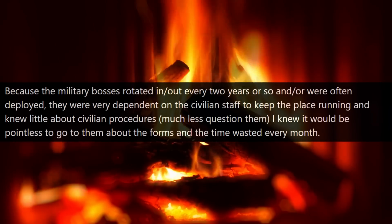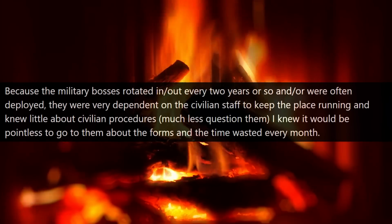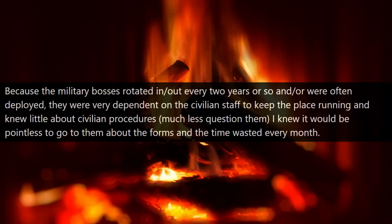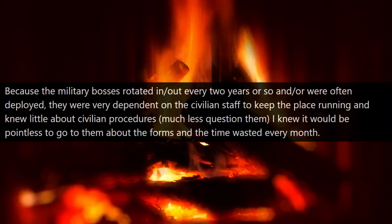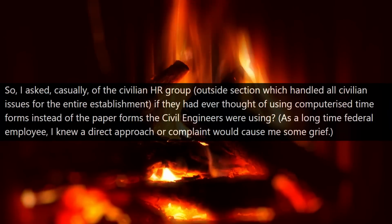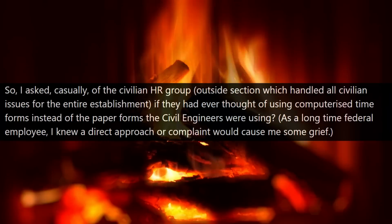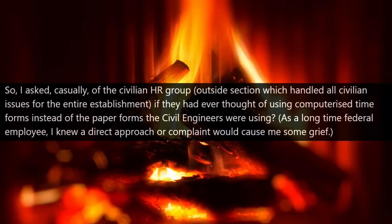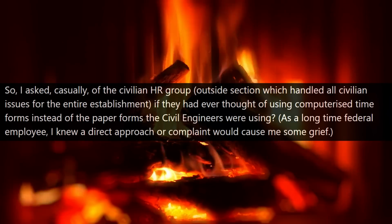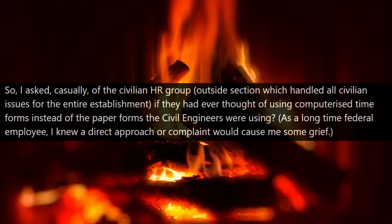Because the military bosses rotated in and out every 2 years or so and/or were often deployed, they were very dependent on the civilian staff to keep the place running and knew little about civilian procedures, much less question them. I knew it would be pointless to go to them about the forms and the time wasted every month, so I asked casually of the civilian HR group, outside section which handled all civilian issues for the entire establishment, if they had ever thought of using computerized time forms instead of the paper forms the civil engineers were using. As a longtime federal employee, I knew a direct approach or complaint would cause me some grief.